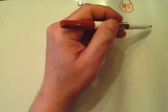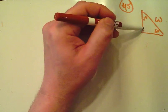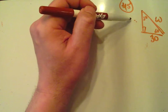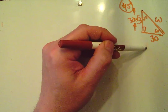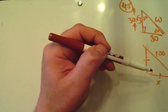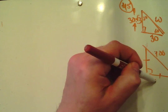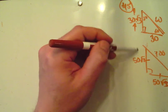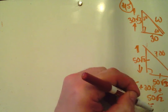But we can certainly use our special right triangle information to help us figure this out. We know that this is 60, 60, and 30, 90. We know that the short leg is always half the hypotenuse, and the long leg is the hypotenuse times root 3. So part of his trip north was 30 root 3. Then there's this isosceles right triangle, 45, 45, 90, where this is 100. Well, we know we can take the side length and multiply by root 2 to get the hypotenuse, or we can take the hypotenuse and divide by root 2 to get the side length. So we end up with 50 root 2 here for this part of the trip. So the whole trip is 35 plus 30 root 3 plus 50 root 2, and that's choice E.